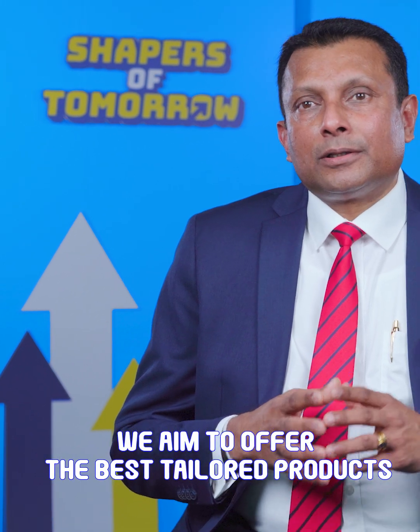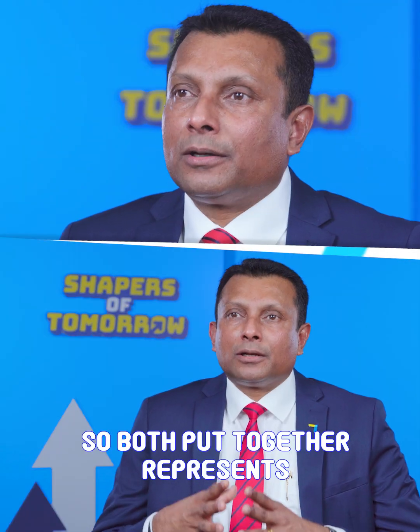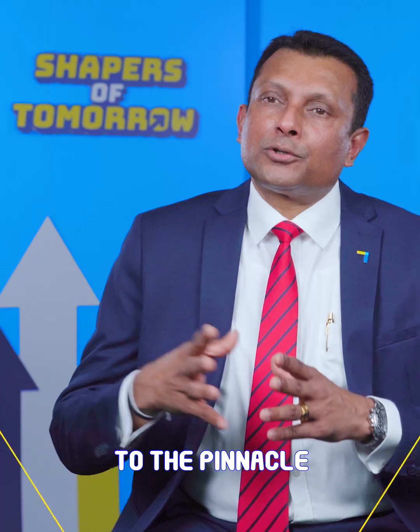We aim to offer the best tailored products, and take them through an enjoyable journey right throughout their lifestyle with H&B. The yellow component represents customers and stakeholders, and the blue component is H&B staff. So both put together represent the journey of the customer. It's been taken along with H&B to the pinnacle.